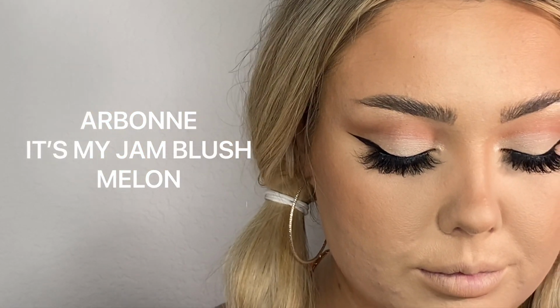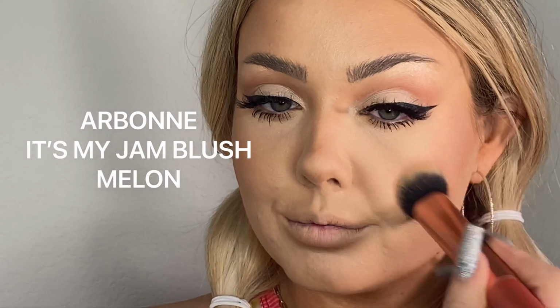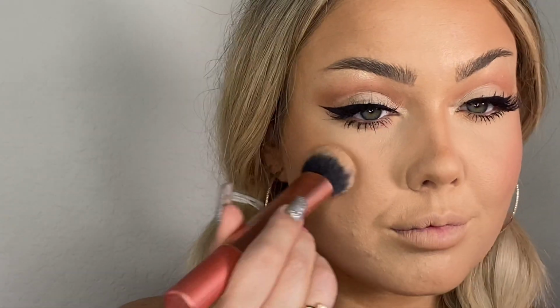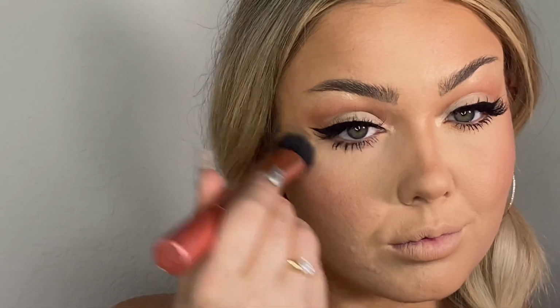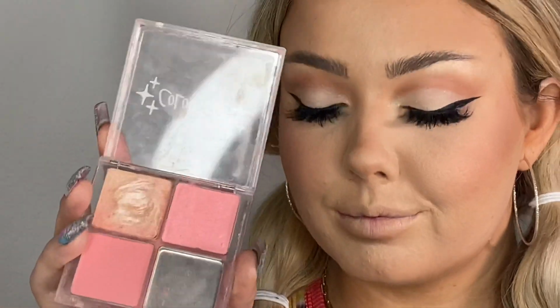This is a duo from Arbonne, and I really love a good peach tone. I actually just kind of blend that into my contour a little bit, the top of my contour, to give it a little bit more of a glow. When I'm not crazy on my eyes, I definitely like to go in a little bit heavier on my blush and my contour and my bronzing.